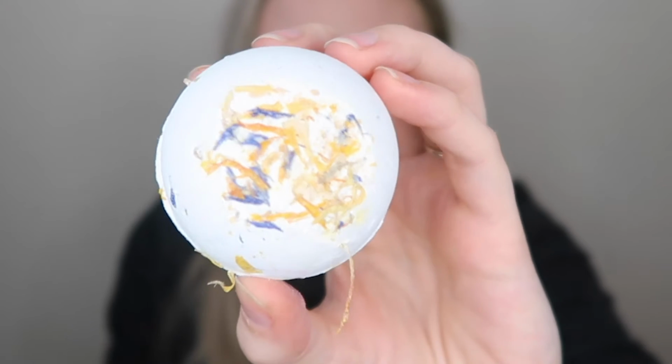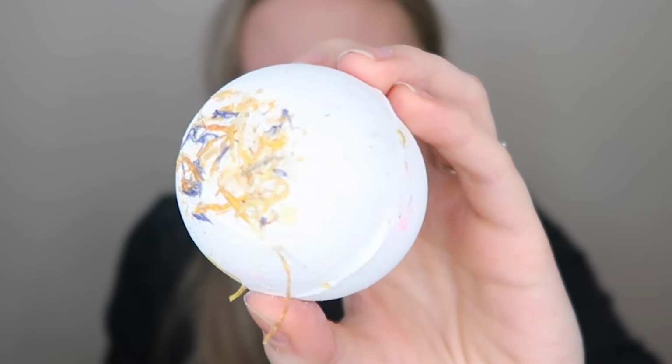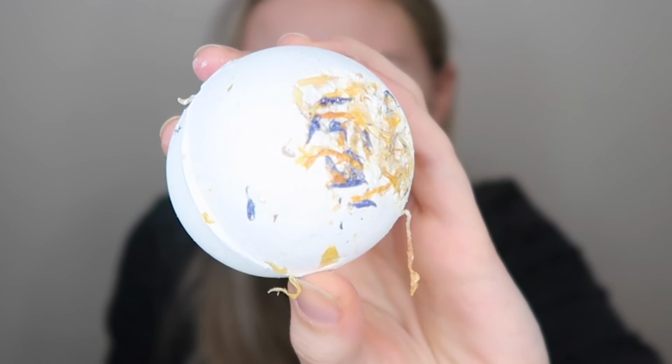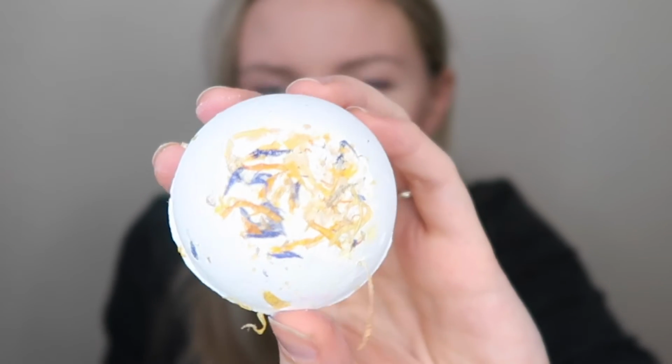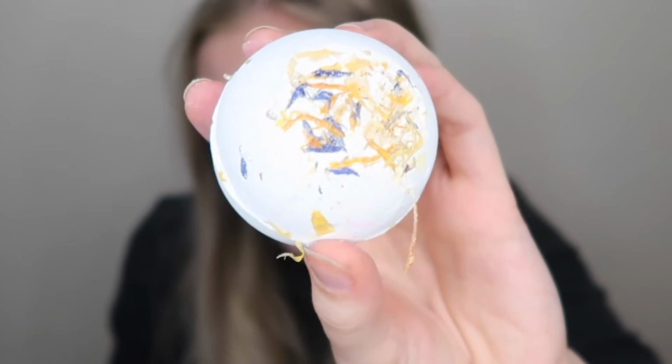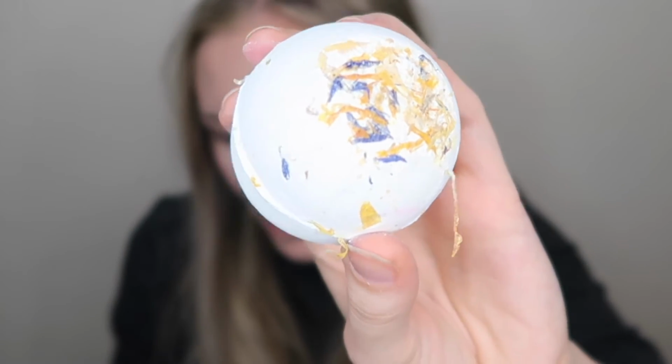But these are really nice. I think there's bits of dried lavender in there, and then various different flowers too. I think this is going to be a really nice one, no matter what mood I'm in. It's going to be really relaxing, and yeah, I just thought that was a really cool one. So there's a bit more of a close-up of the dried flowers, and this is one of the smaller bath bombs again, so not the bigger size. So another affordable option if you are looking to try something from their range this year.